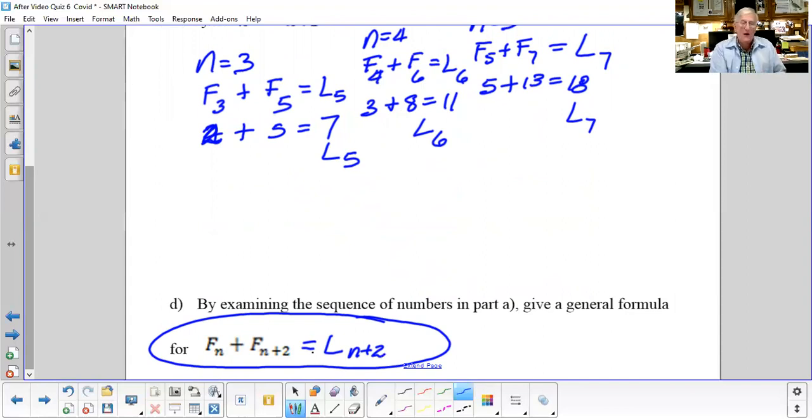Now, I'm going to tell you right now, on your first test, I'm not going to ask you to discover a pattern like this and come up with a general formula. But when you take the final exam, I am going to give you a problem where I ask you to determine a general formula like this, or where you have to explain in your own words what happens. And what you could have explained here is that you obtain each time a Luca number that has the same position as the second Fibonacci number we were adding together. I would accept that as a correct answer also.